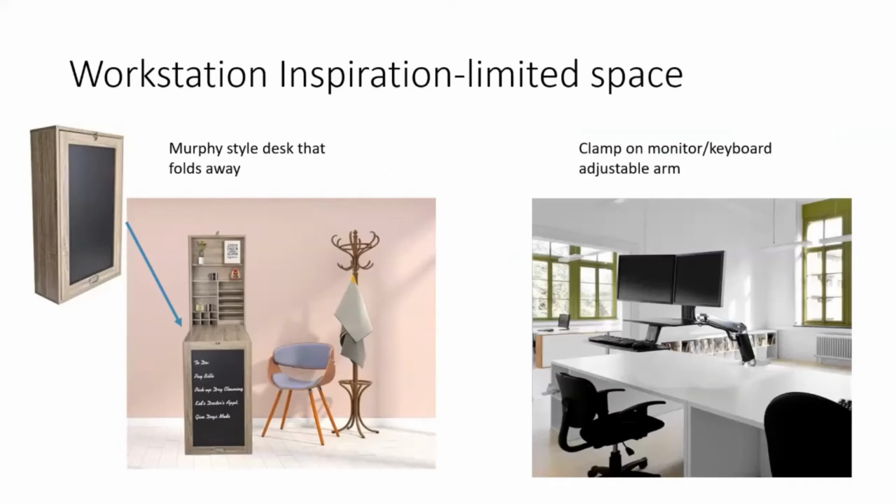Some additional workstation inspiration is this Murphy style desk. So I know a lot of people have limited space in their homes and they weren't prepared to create a workstation at home, and something like this Murphy style desk that folds away gets everything out of your way and kind of forces you to organize all of your materials at the end of the day. That's actually quite useful. This one in particular, I found it actually doubles as a chalkboard, which is kind of nice because you could keep your to-do list on there.